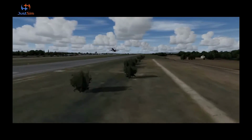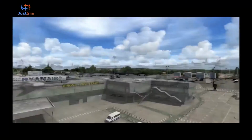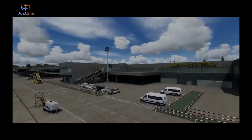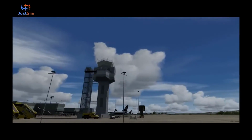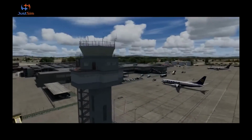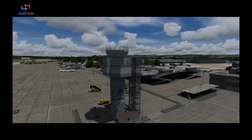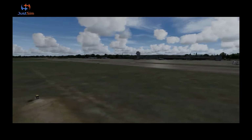So the guys over at Just Sim, not to be confused with the guys at Just Flight, have released Girona Costa Brava Airport, a Spanish airport in the northeastern area of Catalonia. It looks pretty cool. It is 12 kilometers from Girona City and services Barcelona and the Pyrenees area quite well.